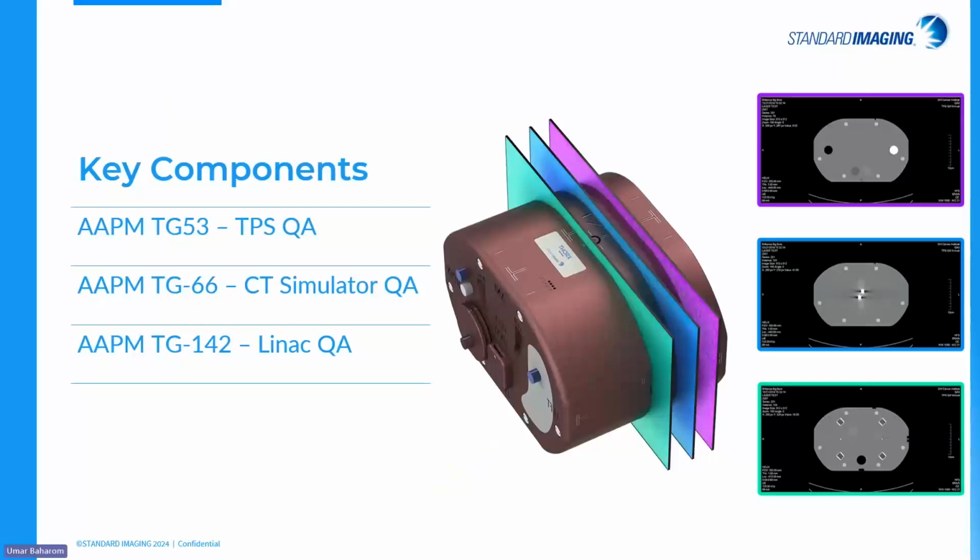The ThorX is a pseudo-anthropomorphic thorax-shaped phantom for end-to-end imaging, mechanical, and dosimetry QA, again, for your CT sim and LINAC. It can be used to test key components of AAPM TG53 for your treatment planning QA, TG66 for your CT simulator QA, TG142 for your LINAC QA, as well as SBRT end-to-end for commissioning and routine QA activities you may perform in your clinic.